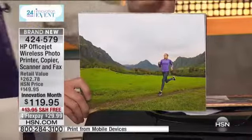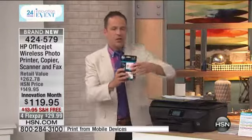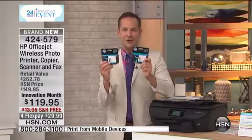And to that point, just one more point here at the beginning, and that is, I'm going to set this down. We're including 2 full ink cartridges. These aren't trial, these aren't beginner, these aren't intro cartridges. These are full-size ink cartridges.